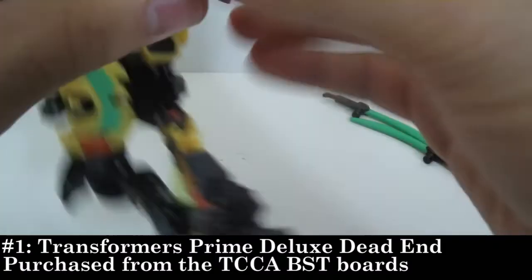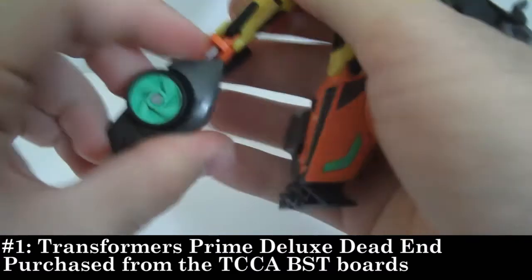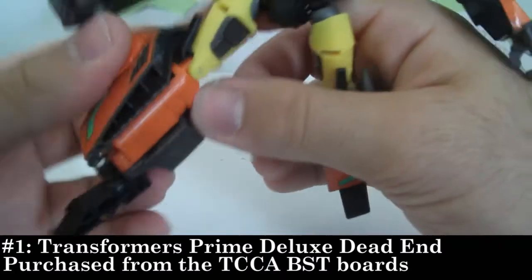Either way, I absolutely love this toy and I am so glad to have him. You know what? This is how it should be. The best things in life are the ones you never knew you wanted, and when they show up on your doorstep, they surprise you with absolute joy.